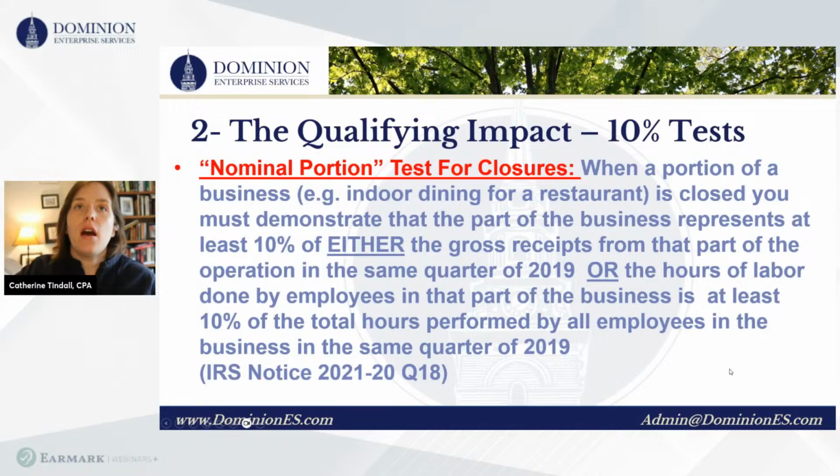Now, if you had a portion of the business that was closed, a segment of the business, a common example is for restaurants. You have indoor dining, outdoor dining, catering, takeout. You have different segments of that business. If you had a government order that was closing a segment of your business, a full closure of that segment, you just need to show that that segment represents a big enough segment of your business when you're comparing it to pre-pandemic activity. So as long as that segment is at least 10% of 2019 revenues or labor hours for that same time period, then you're good. The segment is large enough. You have a more than nominal impact. You have a qualification there.